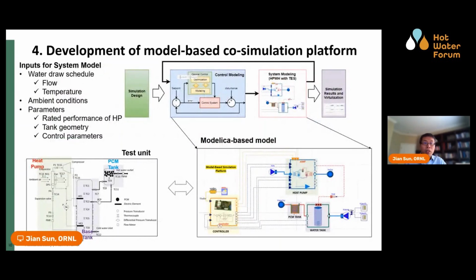The model-based core simulation platform was built using the Modelica language in Dymola software. Modelica is an object-oriented, equation-based programming language, which makes it very easy to model physical systems. Dymola is a software tool that supports the Modelica language for modeling and simulating complex systems. So this slide shows how this core simulation platform is built in Dymola with the Modelica language.